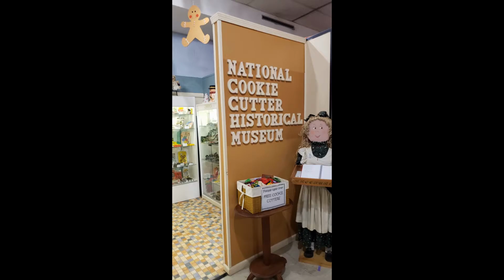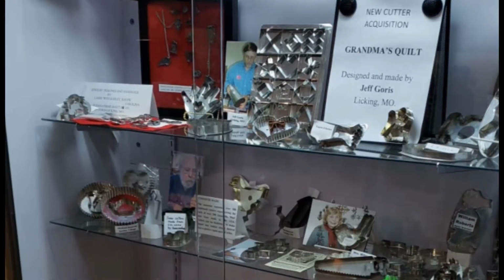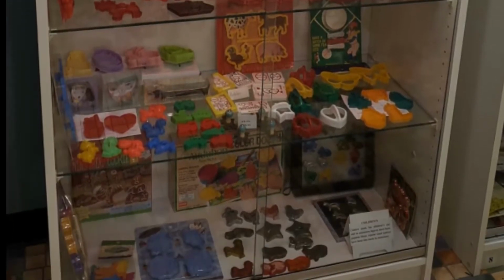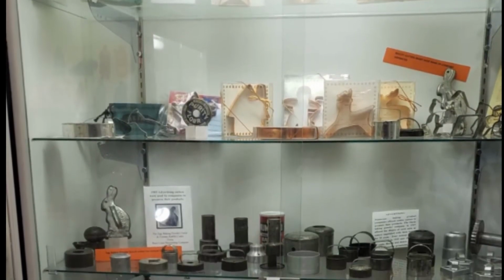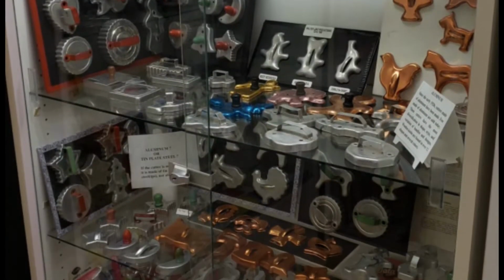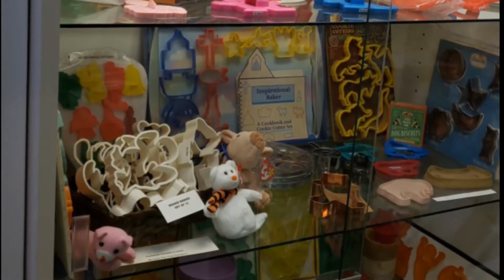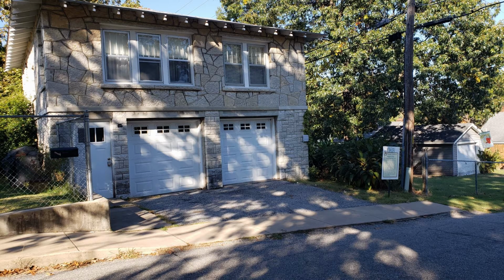And the National Cookie Cutter Historical Museum. This is probably one of the smallest museums you'll ever see. It only takes up about maybe 300 square feet, but they've got a ton of information in here. This was really cool. And of course, we had to go check out the garage apartment that Bonnie and Clyde rented. That was pretty cool.